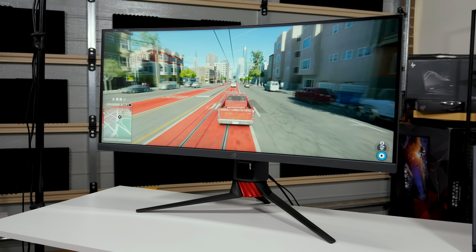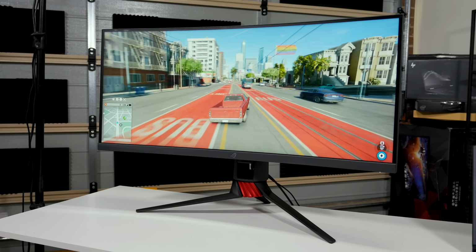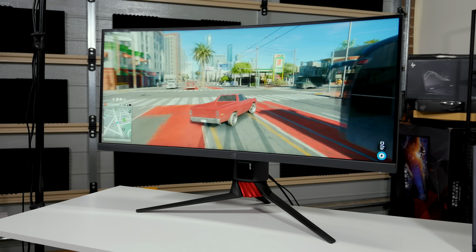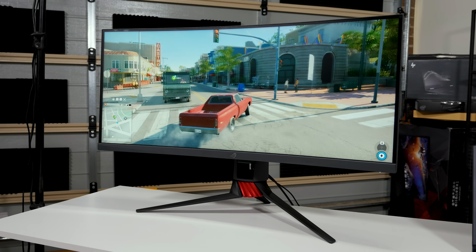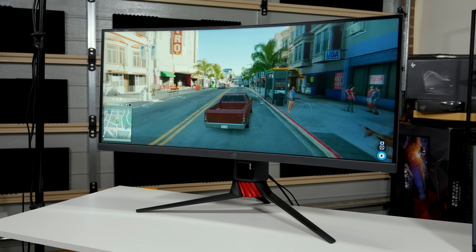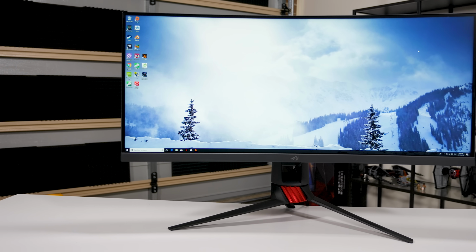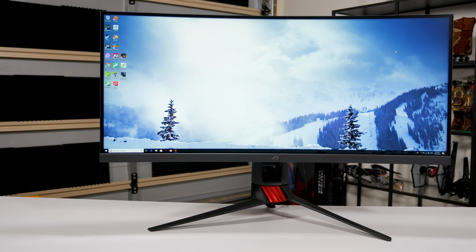At 21:9, the main size to be concerned with is either 34 or 35 inches, which are basically the same anyway. You can get 2560 by 1080 monitors at this size, but I don't think they're worth the price considering a good high refresh model is at least $400 as is. So I feel the best value is in 3440 by 1440 displays at the moment.